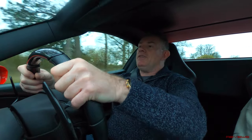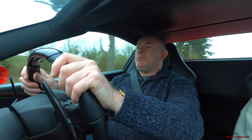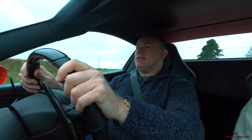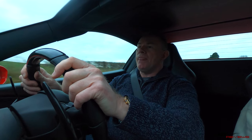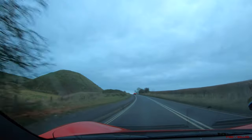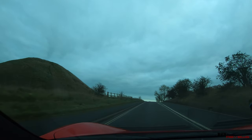The feel of the car is very, very direct. The steering rack is very fast. Wishbone suspension is very much the definitive design for a supercar. The steering affords the ability to put in very little input to move the car and place it wherever you want it to be.